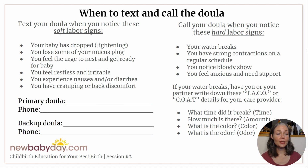So if you get a doula, the important thing to know is when to text and call a doula. I have this little cheat sheet, and I'm also going to provide a link to this in the video description below. You'll be able to download this free cheat sheet, and I encourage everyone I work with to put this on the refrigerator somewhere in the early third trimester, so that they really just burn it into their memory.